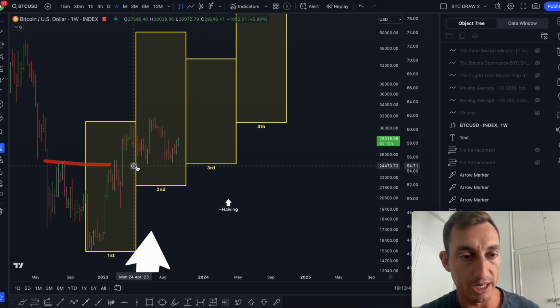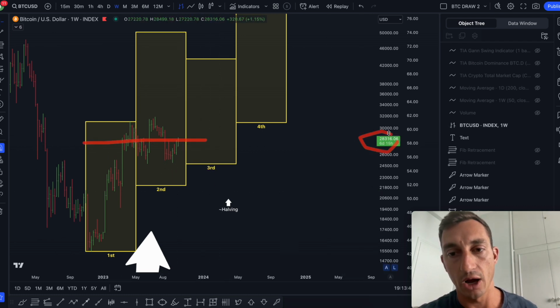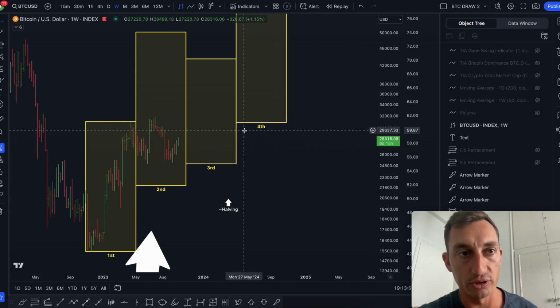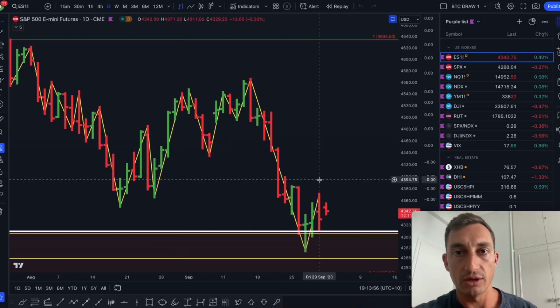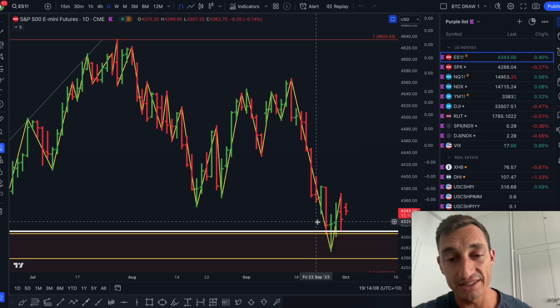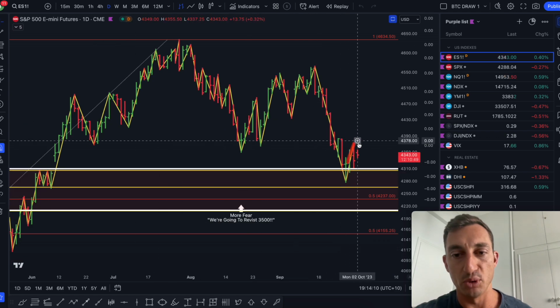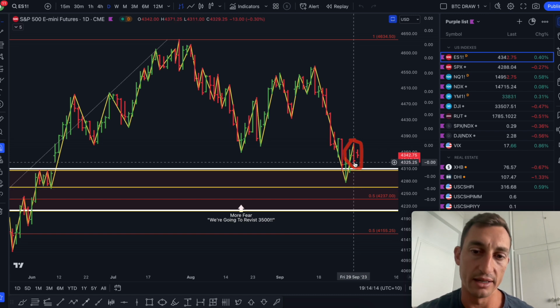Let's see if the market can continue to hold 25k, and the first line of call is going to be holding above that 28,400 level, which is that 50% level. Let's take a quick look at what's going on in the rest of the market before we get back into BTC. It's looking to at least try and attempt another move to the upside, but this isn't looking as strong as it has done since that bounce out.